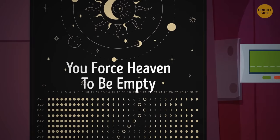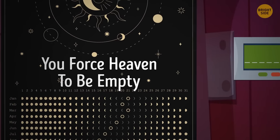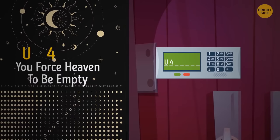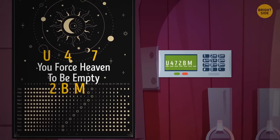A calendar on the door says, "You force heaven to be empty." If you read the sentence again, you're going to hear a 7-digit code. U 4 7 2 B M T.